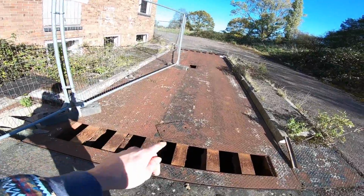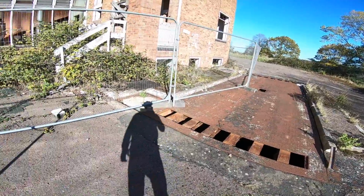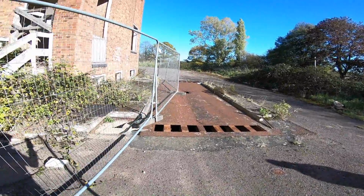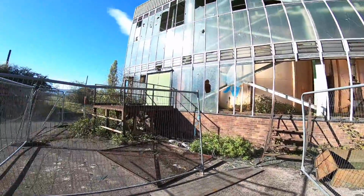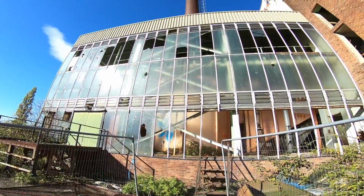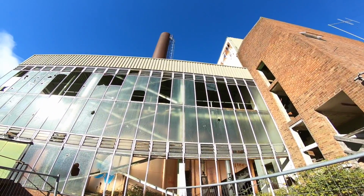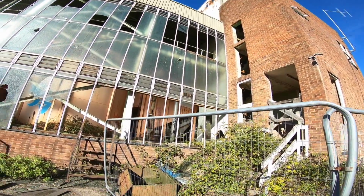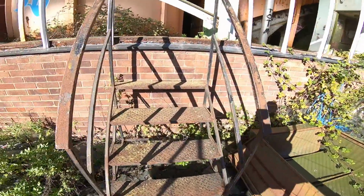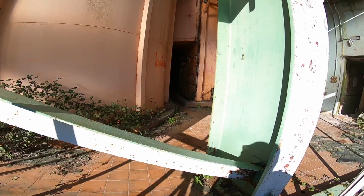So we've got a weighbridge here. Obviously it might weigh the amount coming in, or maybe the trucks going out, and that'll be used for. Whoa, that's not a good start, is it?